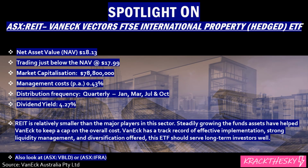Okay, let's have a look at some numbers. So net asset value of $18.13, trading just below that at $17.99 when I put this together and recorded it. Market capitalization of $78 million, so this is a small ETF. Management cost 0.43%, not too bad.